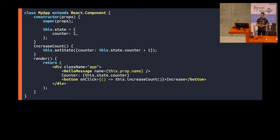And in the render method here, we have pretty much the same as before, returning some HTML fragment. In this case, we're also making use of the hello message component that we defined earlier. And we have a button that has an event handler for clicks on it. So when the user clicks the button, increaseCount will be called, which will update the component state, and that in turn will then re-render the component, and the user will see the counter value increasing.